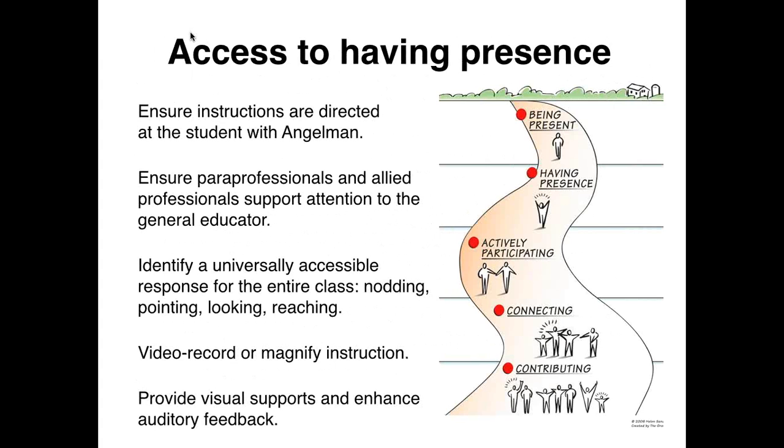As teachers, there's a tool called looking for a universally accessible response. Karen Erickson talks a lot about this. Figuring out how our student with Angelman can respond to something, or any of our students with significant disabilities, and then figuring out how to make that a universal response method.